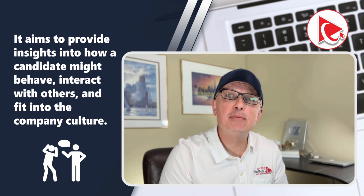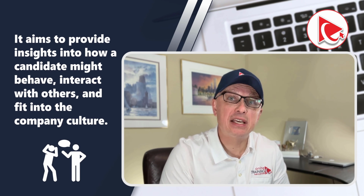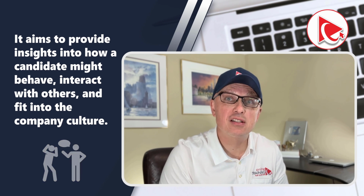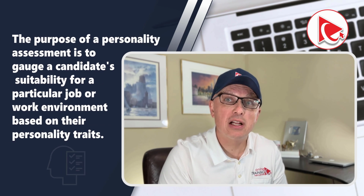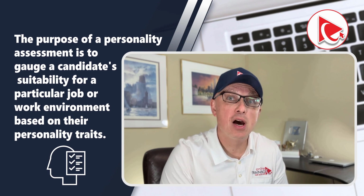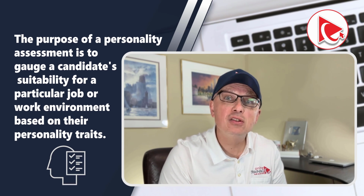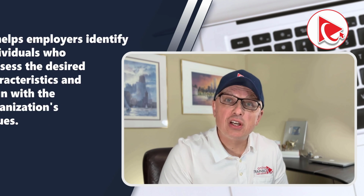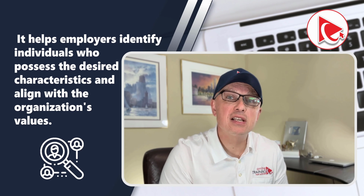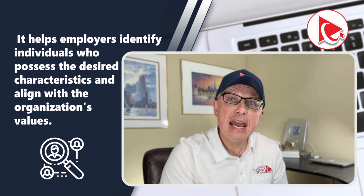This test aims to provide insights on how a candidate might behave, interact with others, and fit into the company's culture. The typical purpose of personality assessment is to gauge a candidate's suitability for a particular job or work environment based on their personality traits. Personality assessment tests help employers to identify individuals who possess the desired characteristics and align with the organizational values. Let's look at some sample personality assessment test questions we typically see on the test.